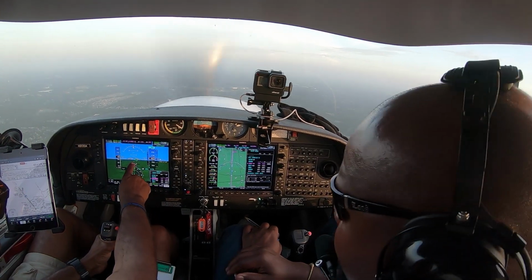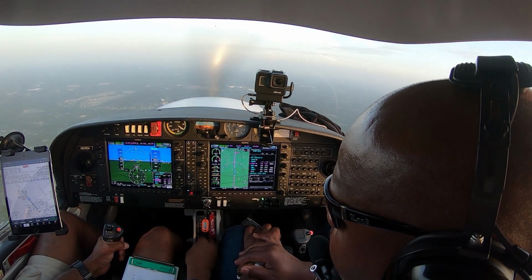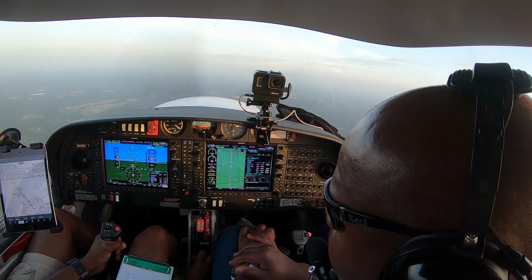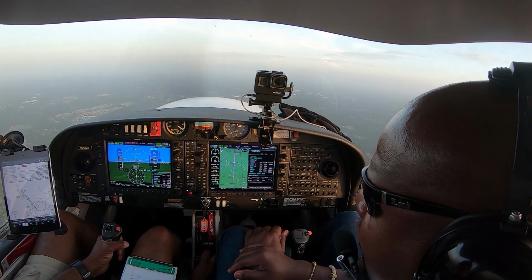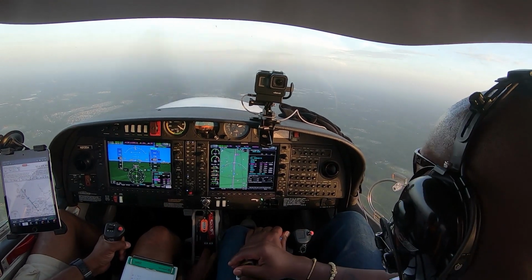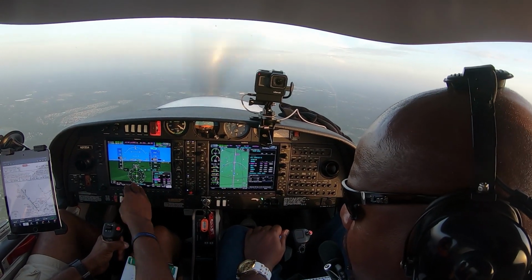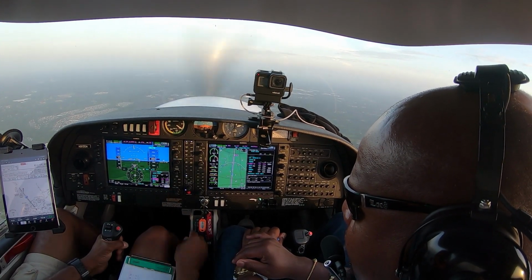So if I keep this right here on the runway, because that's the runway right there, then it'll fly me straight to the runway. I'm dealing with an 8-knot crosswind coming from this way, so that's why I'm kind of crabbing a little bit. But I've got to maintain my 2,000.